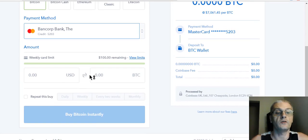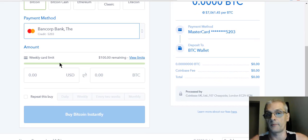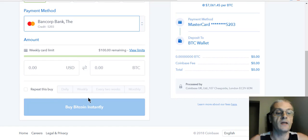Your debit card will have a limit on how much you can buy until you've used it enough, and then your limits can be raised. If you use a bank account, you'll have a higher limit. With a card it's a little bit lower, but you just fill out the amount you want and click buy instantly. Once you do, it's instant. Your Bitcoin is right there in your account.